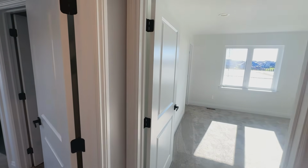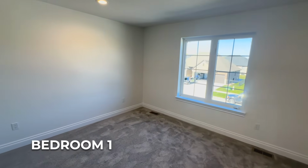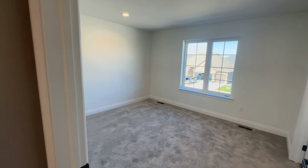What do you guys think? All right, am I right about this giving it a run for its money for an Oakland County home, or would you still prefer your Birmingham house? What do you guys think? Your Royal Oak house. So here's bedroom number 1.